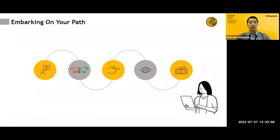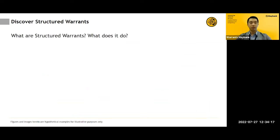Before I go deeper into this webinar, the 3 main parts I'd like to break down for you in understanding structured warrants before you embark are: what are structured warrants, why structured warrants, and last but not least, what is time value and time decay. Let's begin exploring the basics of structured warrants.